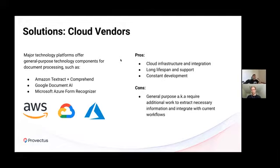As far as the cons go, these solutions from cloud vendors are general purpose. Which means you still have to do all of the pipe and integration by yourself, and you have to build on top of them specific extractors for your use case.